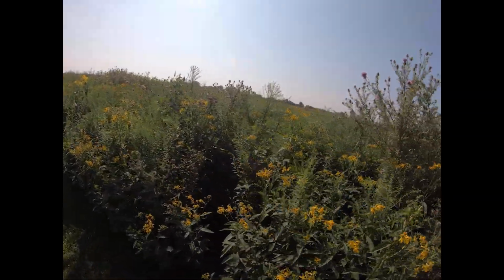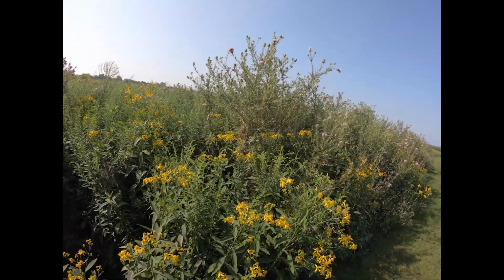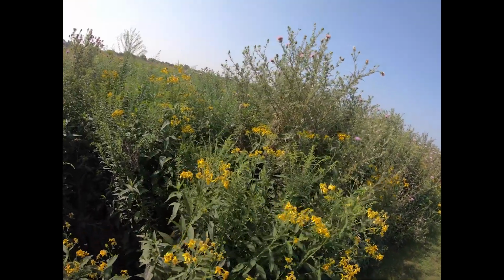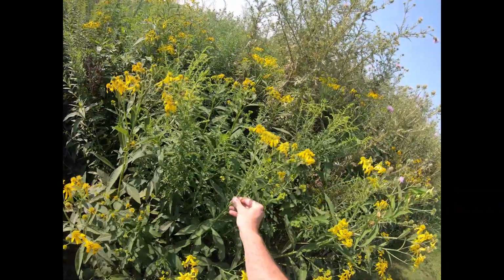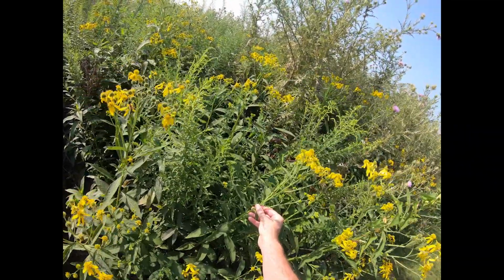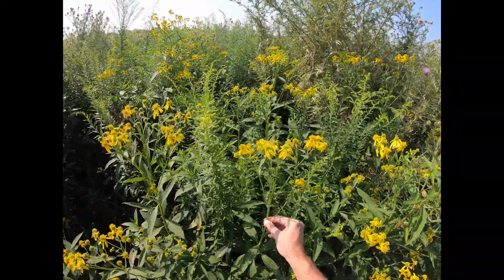Okay, here's a plant that's pretty common in meadows and prairies. And it has a little feature that leads to its common name. If you look at the stems of this plant closely, it looks like they have wings on their stem. Okay? And that gives rise to its common name.